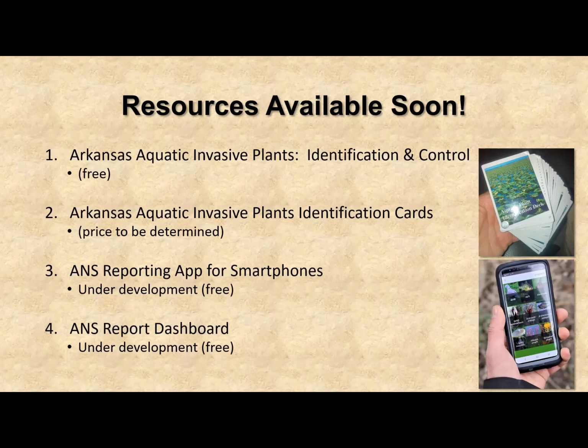Also, I'm working to develop an ANS reporting app for smartphones, and this will aid in identification of these invasive species and allow you to file a report while you're in the field with your phone, even if you don't have cellular connectivity. That will definitely help us in responding and protecting our state's waters.